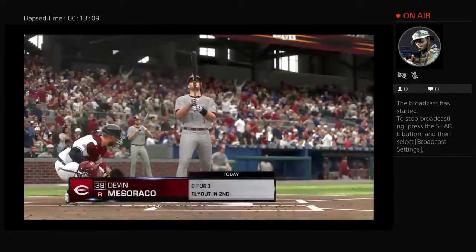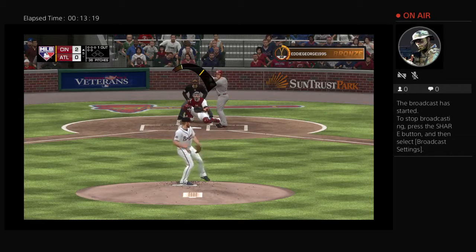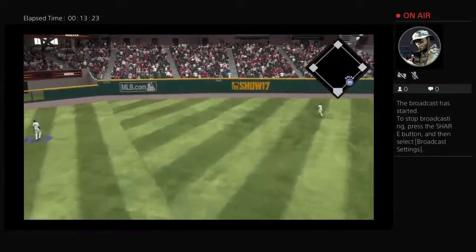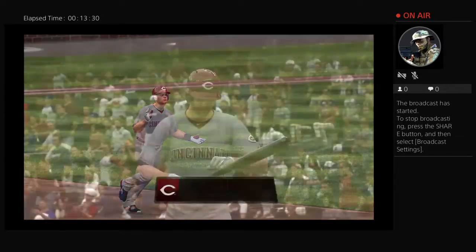The catcher, number 39, Devin Mesoraco, stepping up to the plate. He's 0 for 1 thus far. Infield in the overshift here. Now the pitch. There's a swing, and he sends a ball high in the air into left field. Kemp looking up. Out of here. A solo shot, and they add another.